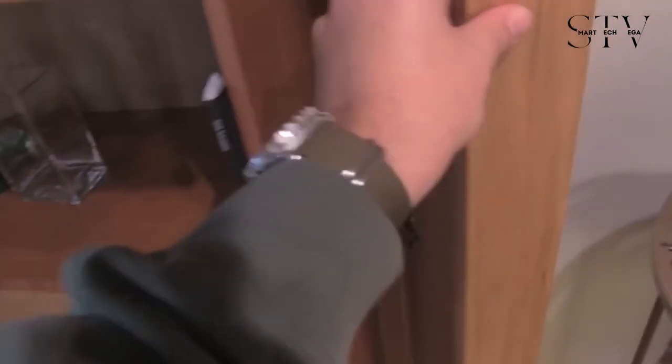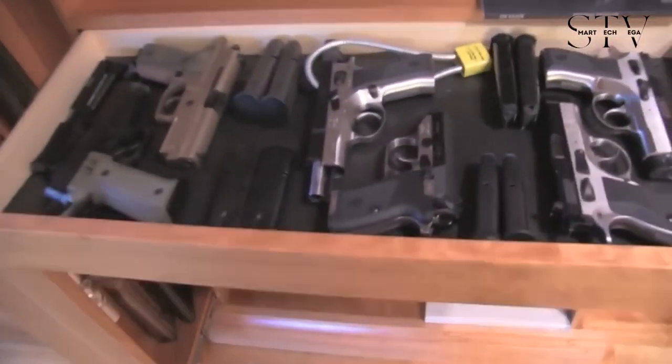Using a secret book key, you can unlock the other side, allowing you to reveal additional hidden shelving to suit your specific needs, whether it's handguns, rifles, jewelry, or any other valuables you want to keep away from prying eyes. It's a versatile and ingenious solution for your hidden storage needs.